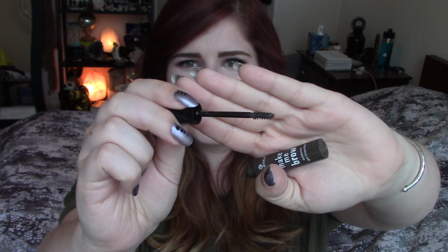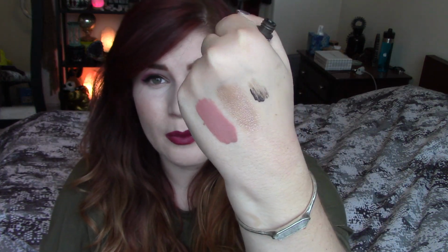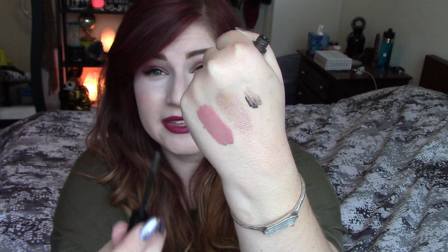So I haven't tested that part of it yet, but this was only like $3, I want to say, from Ulta, and it's got a very similar wand to the Gimme Brow, and it also has the little fibery bits inside of it, and it's a good color. I like to color my brows in a little bit warmer and then just use something like this to set them and make them a little bit more on the neutral side. So I've been liking this.